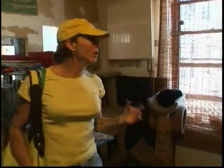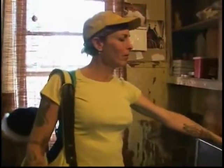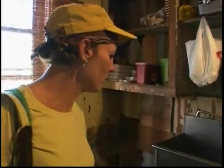This is the main workspace, this room. Sometimes I call it the kitchen. I have a small refrigerator here, which is mostly full of medicine for the cats. Over here is the main sink where I do all the cleaning of the litter boxes. It's a big slop sink I got for $200 on the Bowery, which is really nice.